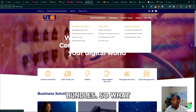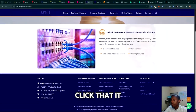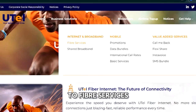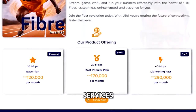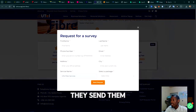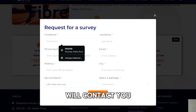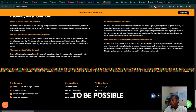What you want to look for is personal solutions and go to fiber services. Once you click that, it will take you to this page. You might be tempted to go to business solutions and look for broadband services, but this is where you find the fiber services. Their plan starts from 120,000 per month for 10 MBs per second. You can come in here and send them your contact information. They will contact you, come to your area, and survey to see if it's going to be possible for you.